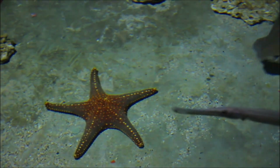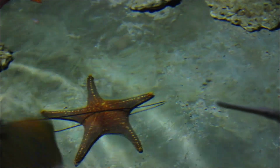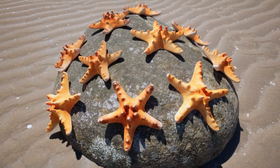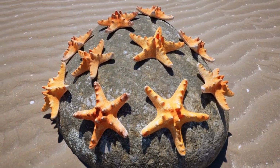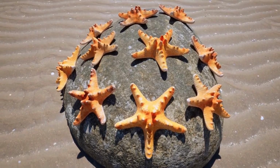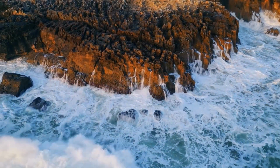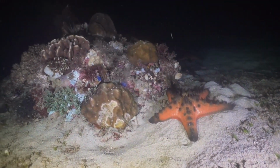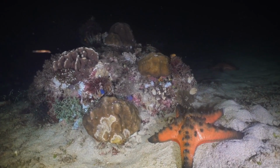Sea stars move using tube feet, tiny water-filled structures on their undersides that function like suction cups. These tube feet radiate out along each arm, working in unison to glide over surfaces. Having multiple arms with rows of tube feet also enhances their ability to cling to rocks or reefs, even in strong currents or waves. Meanwhile, the star shape maximizes contact with the seafloor, which is beneficial for creatures adapted to bottom-dwelling lifestyles.